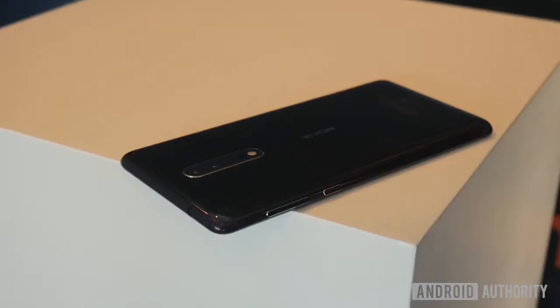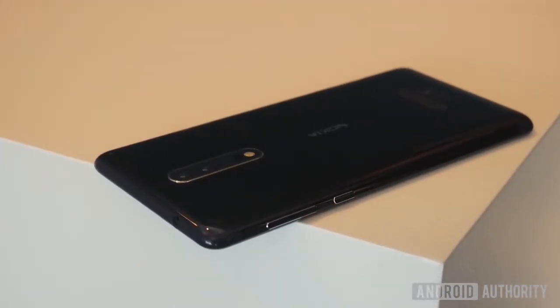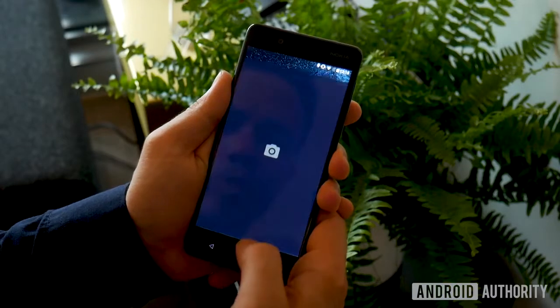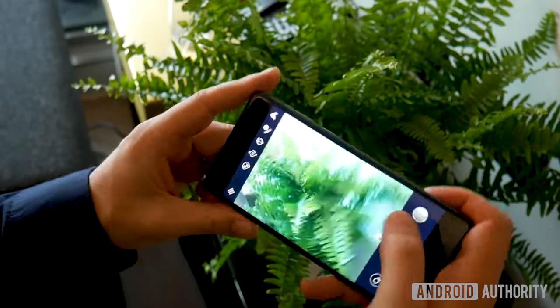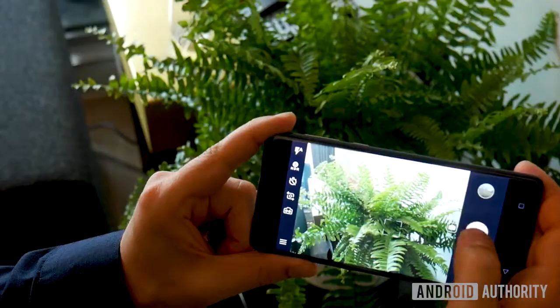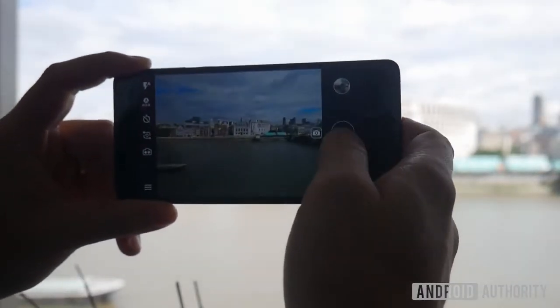The star of the show here is definitely the camera. The camera is the result of a partnership between HMD and Zeiss, and it's the core experience the phone is designed around. The rear shooter utilises 2 sensors, one colour and one monochrome. These 2 images are then combined into a single shot with greater contrast using image fusion technology. This is basically what we've seen on other handsets like the Honor 8 and the Honor 9.